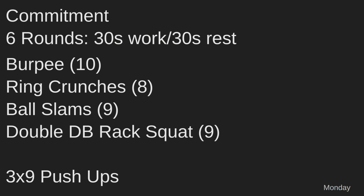So this is an interesting mix of movements for a commitment workout, where you've got burpees and ball slams and ring crunches, meaning your body is going to be the thing that gets you to that high intensity, those combinations of movements. And you'll get to lift heavy with the rack squats.